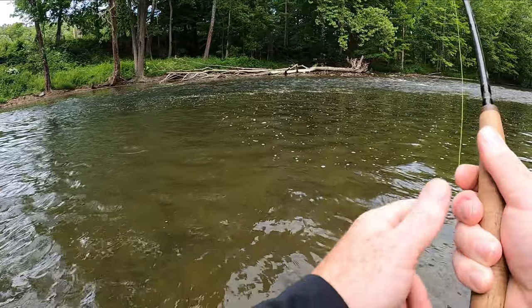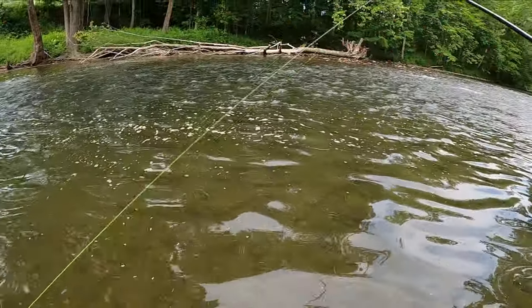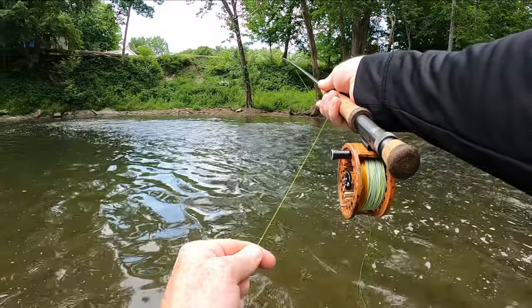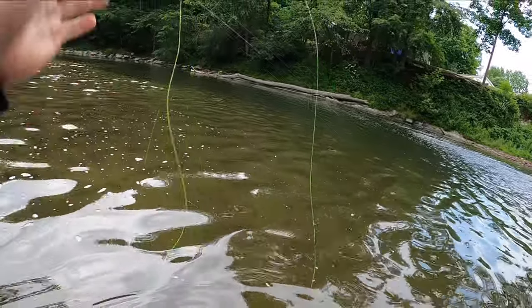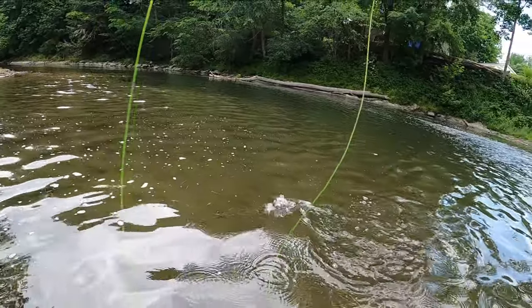Yeah, we're just getting blown all over the place here. Now we gotta try to fish this whole run really quickly while we have a gap in the wind. There's one. Could be a pretty good fish. Hard to say. Can't tell. No idea yet. Ooh, pretty good one.